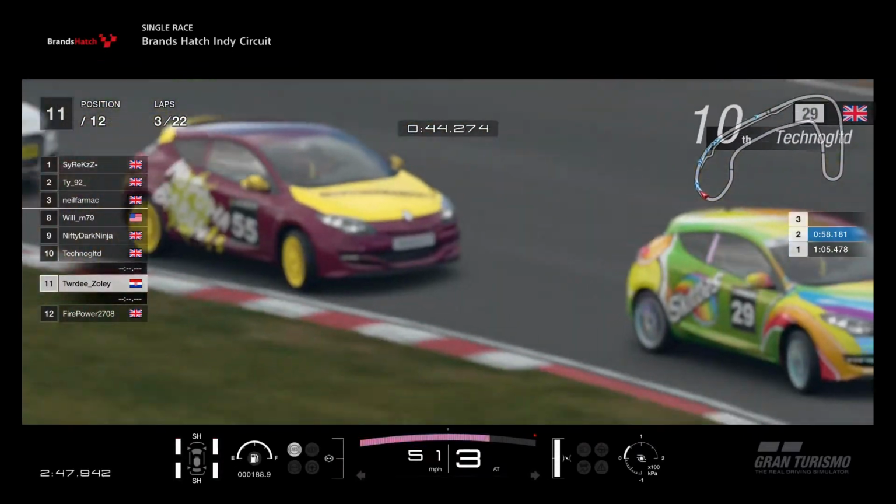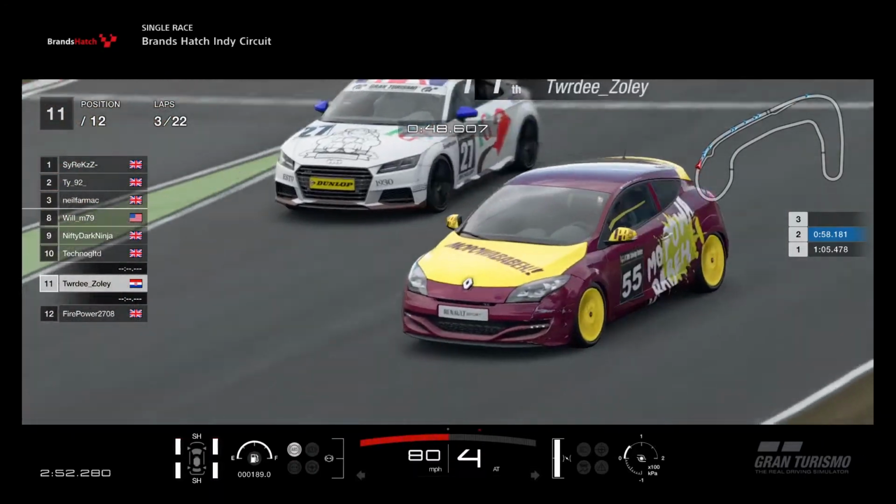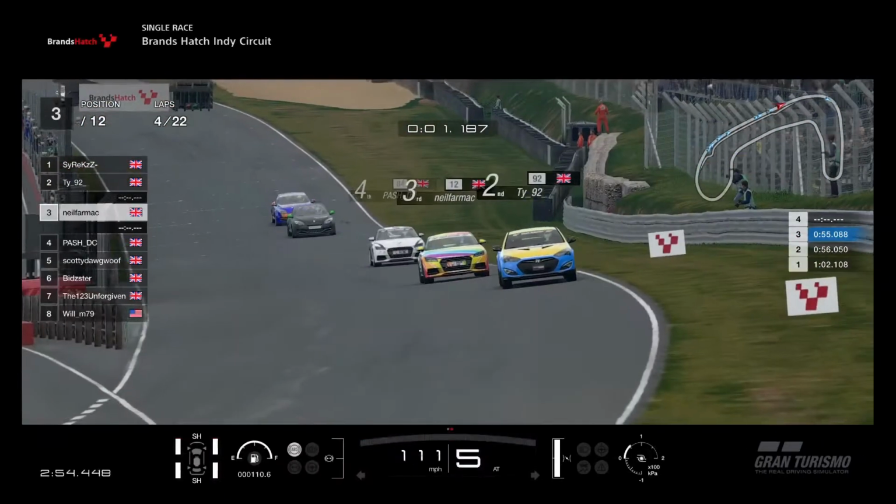And they go around the corner. Firepower just on the back of them as well in the Audi, so gone from the Beamer to the Audi this time. But the Renaults will have better top end speed.